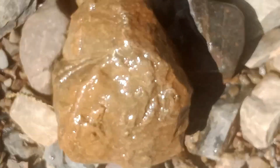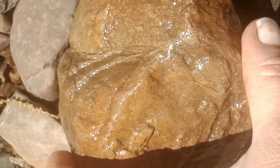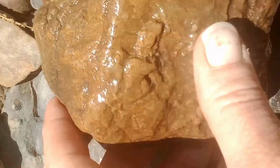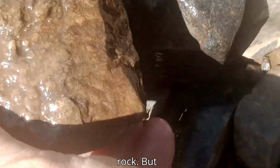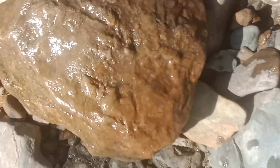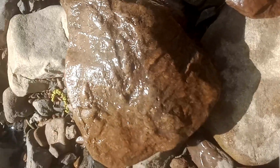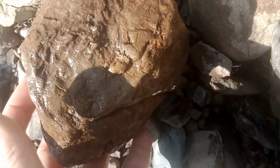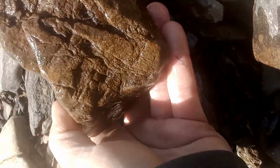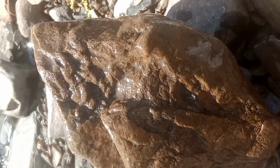Look at this big one. I think this one might have a fossil in it. And if you see here, these lines, those are usually not natural lines in a rock. But sometimes they can fool you. Let's look at this side. Hard to tell. Let's see. Yeah, I see a little pattern here. Whatever it is, it's really pretty.